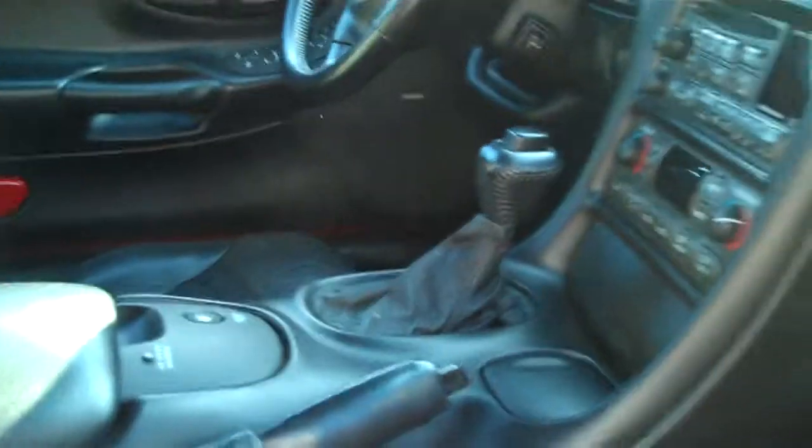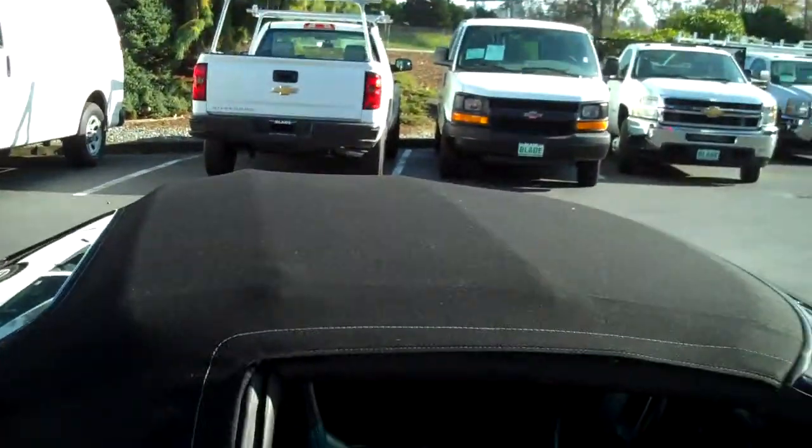Passenger seat just as pristine as the driver's. There's no odors on the inside. All in all, I'd give this vehicle a condition rating of 9 plus to 10.